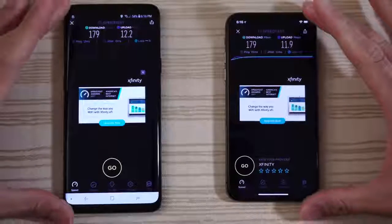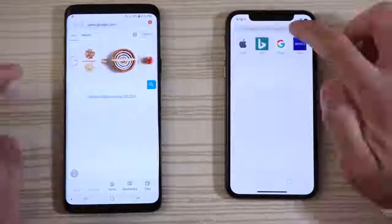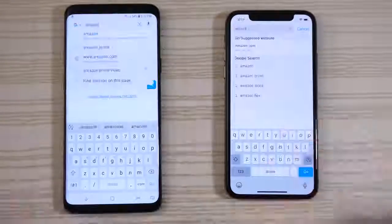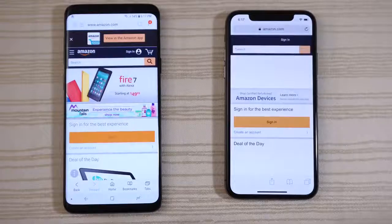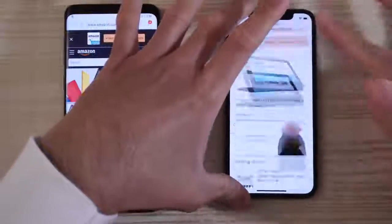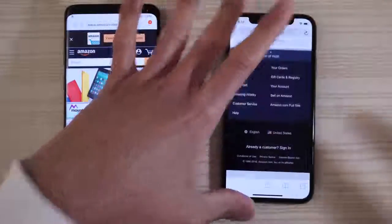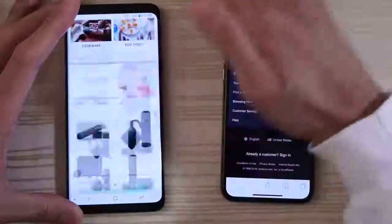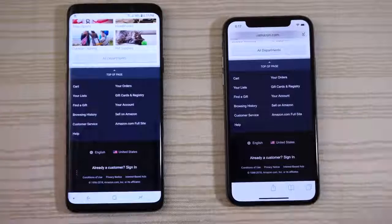Very similar scores on both. Samsung browser and the Safari browser respectively. Search for Amazon on both. Let's go. And a little bit faster on the left. Do a quick scrolling test to give you an idea of the scrolling experience on the browsers. There you go, take a look for yourself. Go ahead and click on the Amazon full site, go.